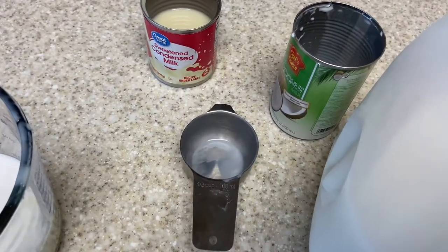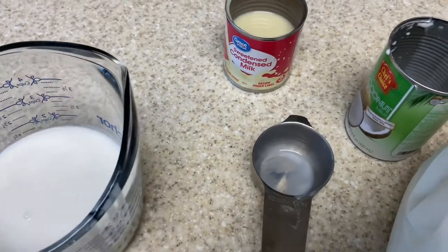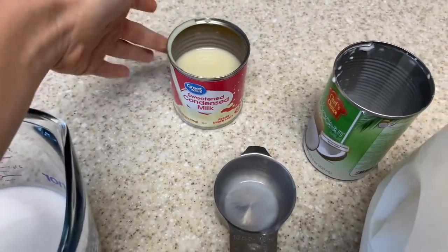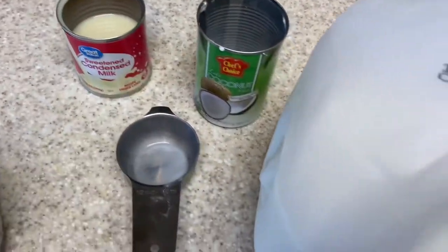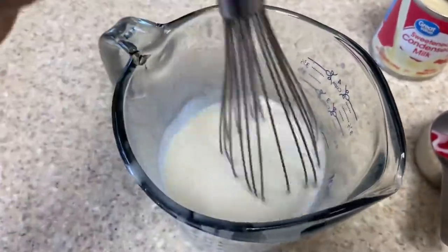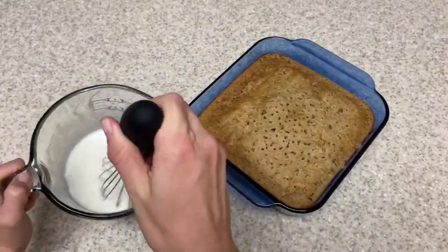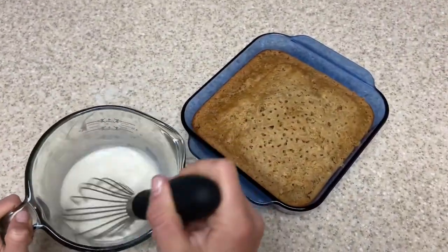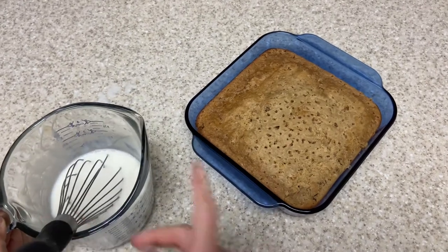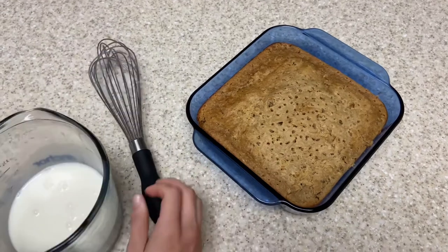I took the cake out of the oven and now I'm making the three milk sauce, and it has sweetened condensed milk, coconut milk, and regular milk. Now I'm going to take the three milk mixture and pour it over the cake that I poked holes into. So let's see.